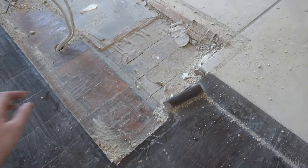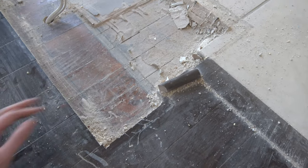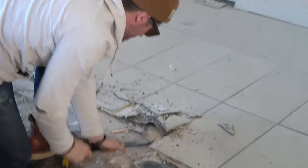Whoever did this lovely renovation covered up the original beautiful oak floors. I mean, these are also real oak floors, but they just covered them up instead of fixing them up. Then came the fun part of ripping up all the tile in the kitchen.